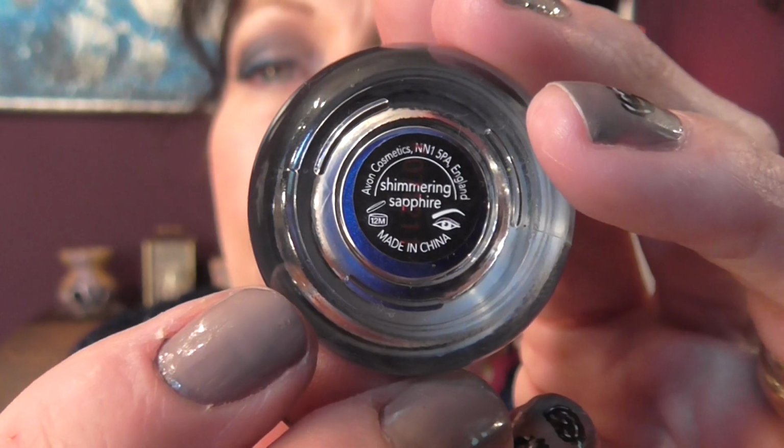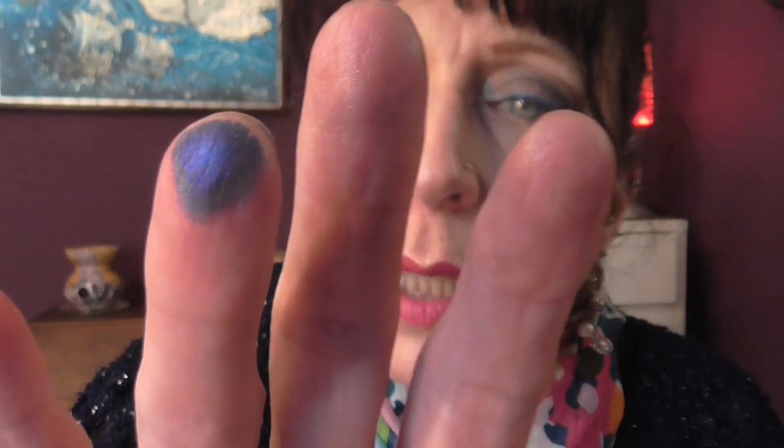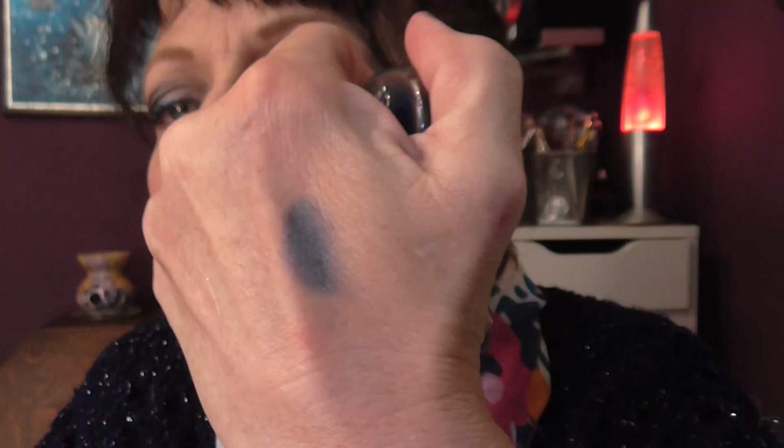Eyeliner, I use the Avon Super Shock colour in Shimmering Sapphire. You can use this as an eyelash base. You can use this as an eyeshadow base as well as a liner. Works well for both of them. I've got hair stuck to me. So let me get a better swatch, and that's the colour there. So pretty. There you go. So I used that as an eyeliner.